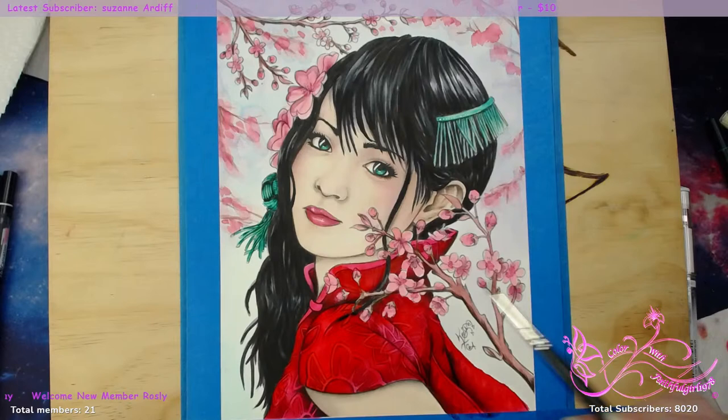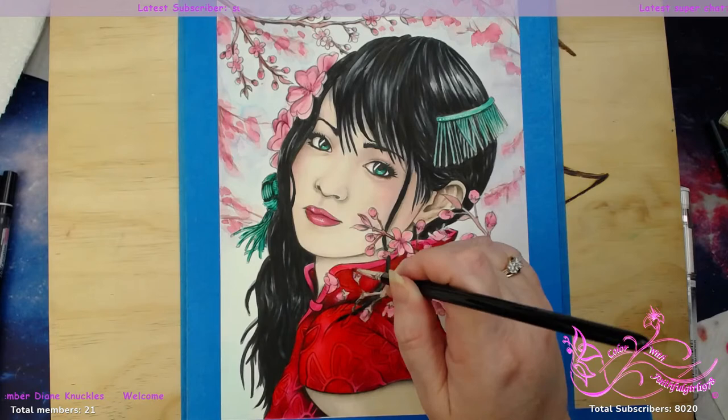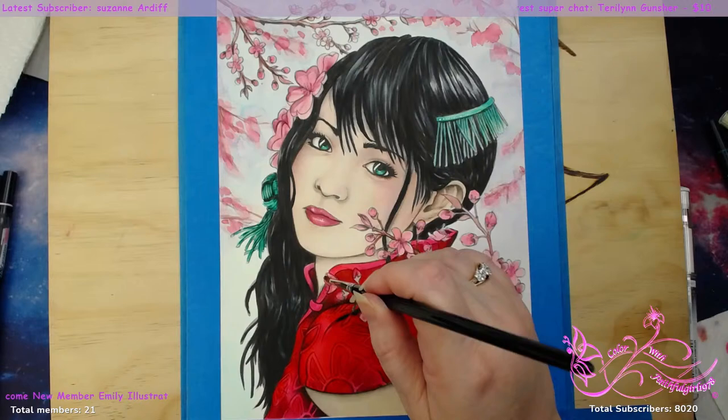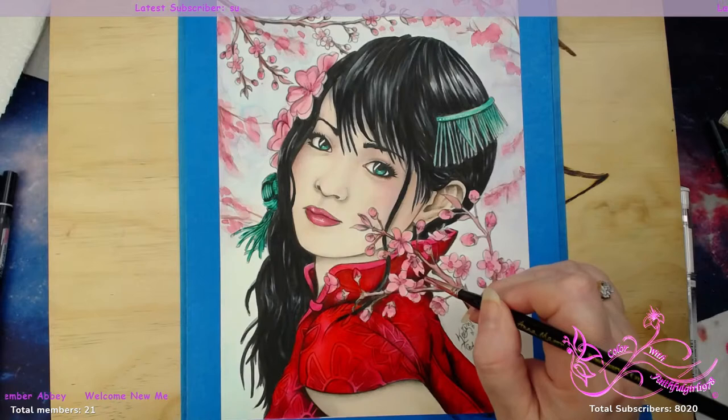You'll be able to see it in the scan, but I'm just lightening this shoulder up a tiny bit. And that back shoulder there is a little bit lighter. Try to get rid of that bleeding spot there. Now there's a few little spots in between here that have just got no color at all. I'm just gonna go in and just spread that color around a little bit.